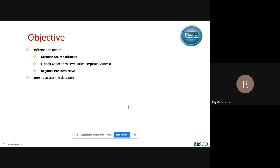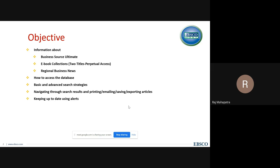I'll explain how to access the database, and how you perform basic and advanced search strategies on the EBSCOhost platform. You will learn how to navigate the search results for printing, emailing, saving, and exporting the articles. You can also set up alert services, like publication title-wise alerts as well as keyword-based alerts. You can create, manage and share personal folders under the EBSCOhost platform.